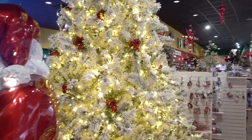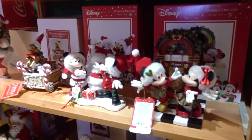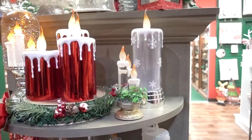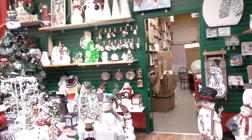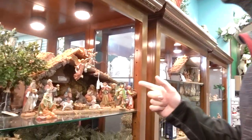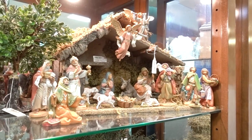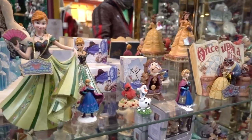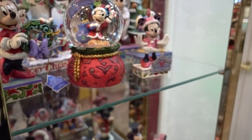Oh my goodness. Look at all the Santa Claus. Smells so good in here. We have Mickey and Minnie Santa Claus. Oh, that's adorable. It keeps going. And tons of snowmen. My mom would love this. This is the nativity set that we grew up with. Aww. Classic. It's $400 for that sucker. So magical. So cute.